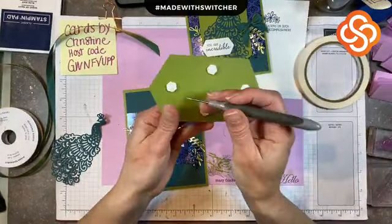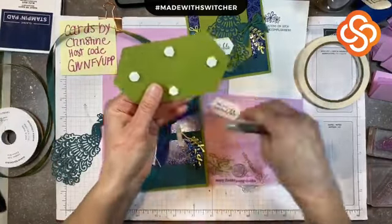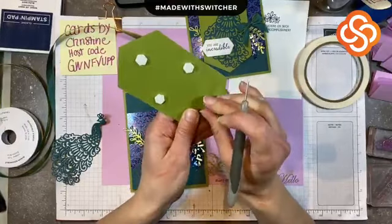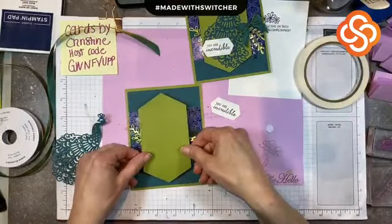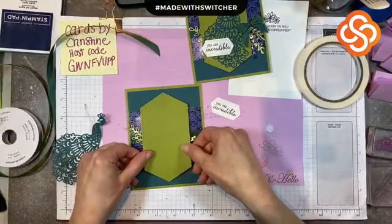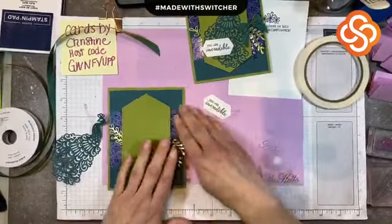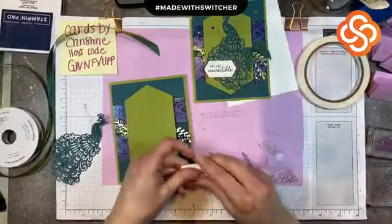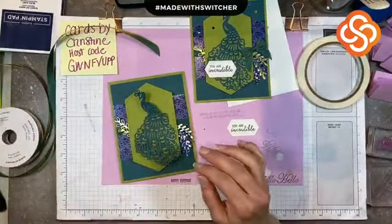If you don't have nails to pick off these things, you can use the pokey tool. You just catch it from the side like this, and that lifts them up slightly, and then you can grab them. So that's a trick for getting those off. And what I'm doing here is just centering my hexagon left to right, top to bottom. All right, girls, are you following along okay? So far, so good? Okay, next what we're gonna do is we're gonna work on the beautiful peacock here.